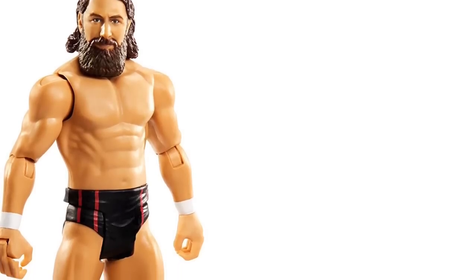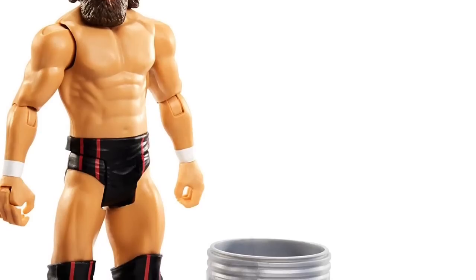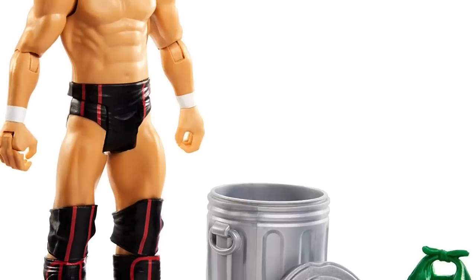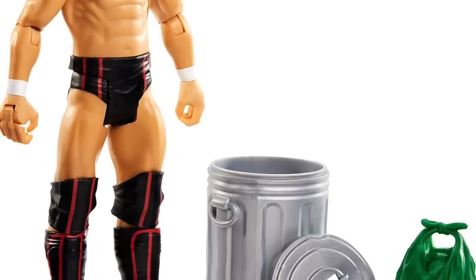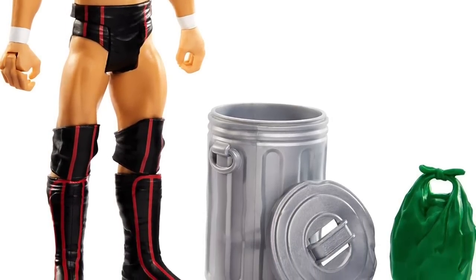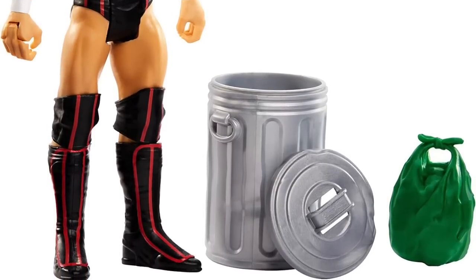WWE figures are notorious for this because they come with a lot of sometimes just stuff, random stuff like pipes and 2x4s or trash cans. So even though we might recognize that and say, oh, that's a trash can and a trash bag, it's still referred to as chotchke. So it'll say this action figure comes with 3 pieces of chotchke. Just a way they're sold into retail and explained to the buyer.